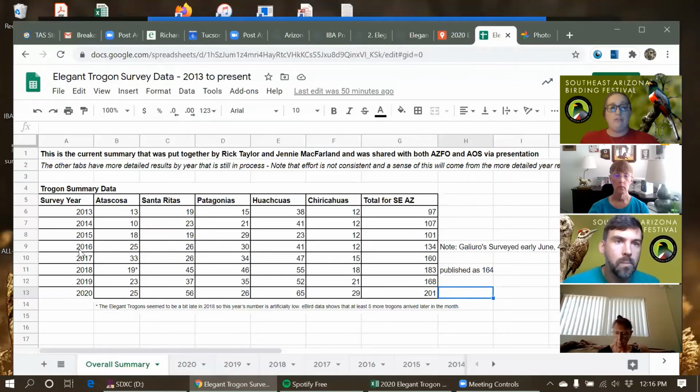However, the last 4 years, 2017 to 2020, have been pretty steady in terms of the number of routes we've done. We did have more people this year than ever, which was great. Over 70 people helped, but it was pretty much the same number of routes since 2017. So this data is pretty comparable, the last 4 years of data, and those are the 4 years that I have available on the website. So you can see here the general trend is up, with 201 Trogons for 2020, which was great.